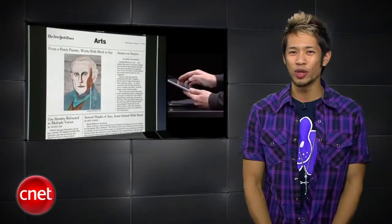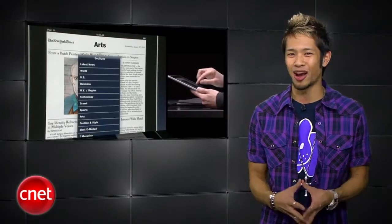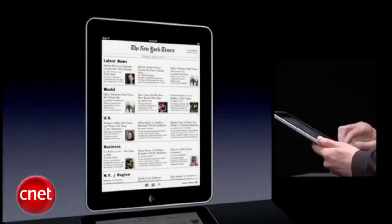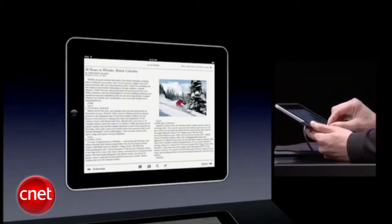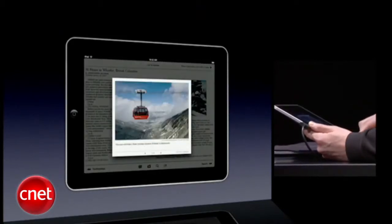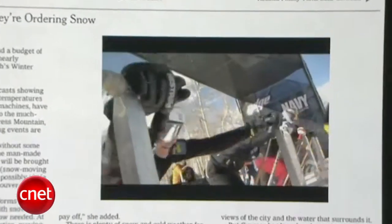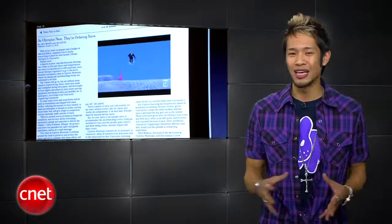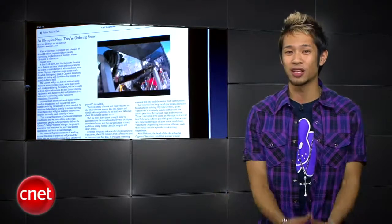All right, let's check out our app of the week. This week's app of the week is the New York Times app for the iPad. It was the most impressive thing I saw at the event because it really showcased how new media content can be consumed in the future. Flipping through articles, resizing the text with a pinch, viewing photo galleries within an article, and then instantly pulling up a video feature that complements the article. I'm getting giddy already. Now, if more publishers innovate and pump content like this into the iPad, then it really makes it a must-buy for me.